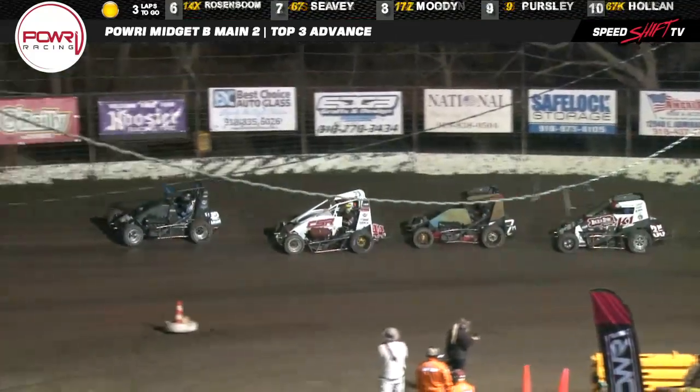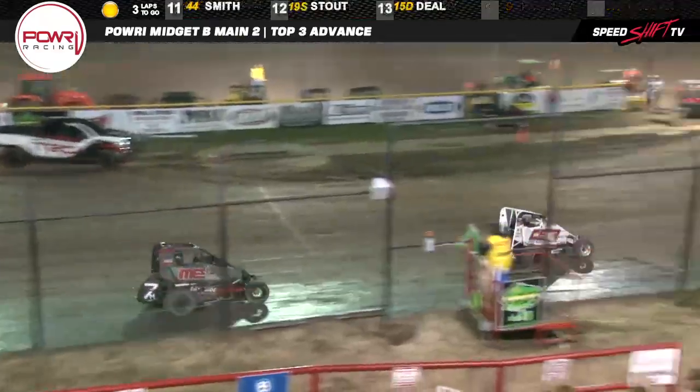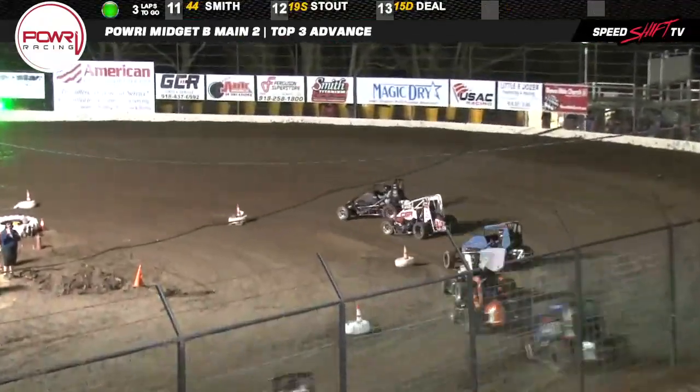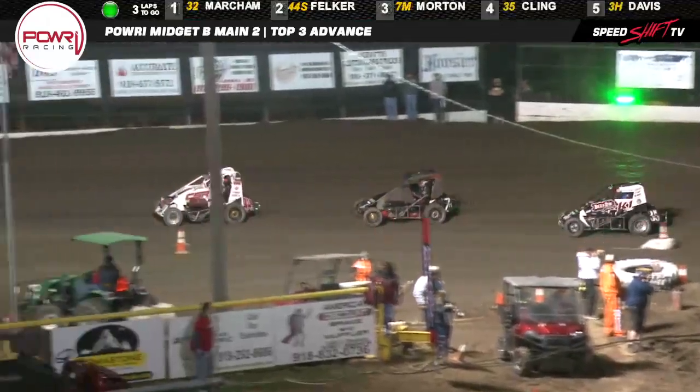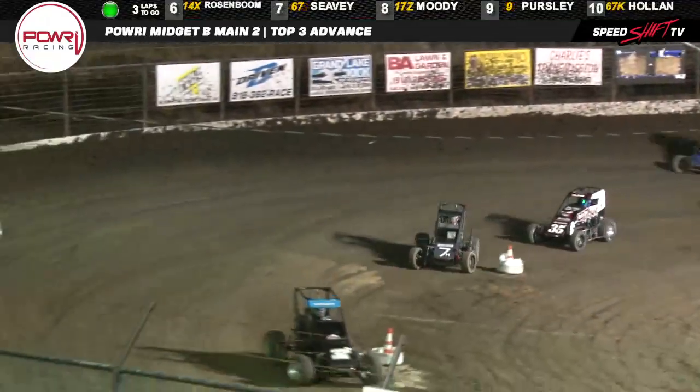Sitting pretty right there and just kind of riding easy in the 44S car. Green flag comes out. A little better start that time for Marcham. He's back behind. Kling's got to make something happen. Seavey, a little slip of the grip. He's working the slick stuff out of turn number 2 and down the back straightaway. And here he goes to the cushion.